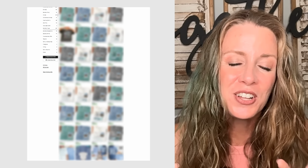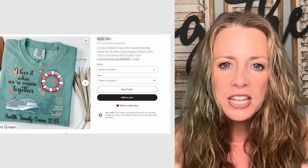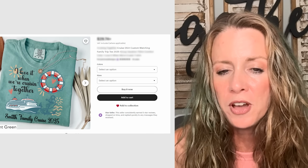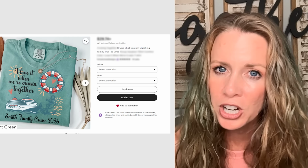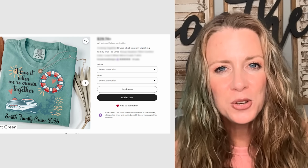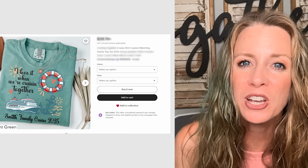She's adding lots of different designs to her shop in this niche. Now, this design specifically is targeting a family. We could tell that from the design because it says Smith Family Cruise 2025. And when I looked at her SEO, her title and her tags, I could see she's targeting a family for matching shirts. She included youth sizes. She had a couple of colors in there, which is really nice. And so that means that both men and women are going to be wearing this design.